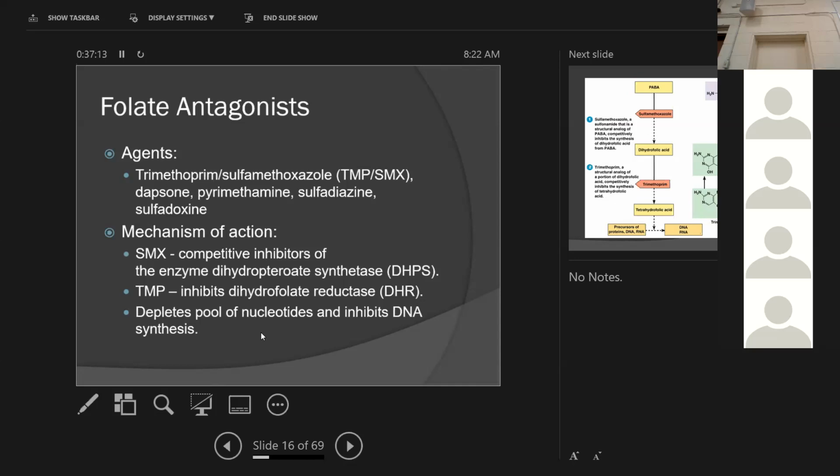This combo, these are competitive inhibitors of enzymes involved in the synthesis of folate. So sulfamethoxazole inhibits dihydropteroate synthetase, and trimethoprim inhibits dihydrofolate reductase. Do I need you to know that? No. What I do need you to know is they inhibit folic acid synthesis.